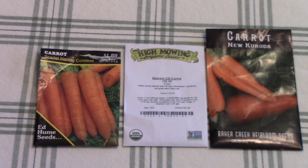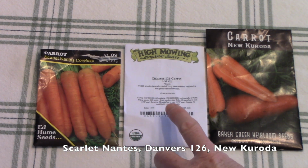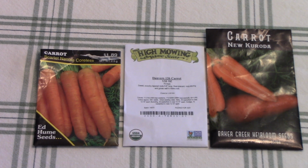I had a lot of problems with carrots last year, and I think it was primarily because it was just so incredibly hot. Our temperatures got up to 114 degrees Fahrenheit. Ugh. Because of this, some of the varieties that I planted last year bolted to seed. And I thought, ooh, I need to only plant ones that seem to do relatively okay in the heat. So what I'm planting this year is Scarlet Nantes, Danvers 126, and New Kuroda. Each of these did pretty well in the heat, and it never hurts to plan ahead.